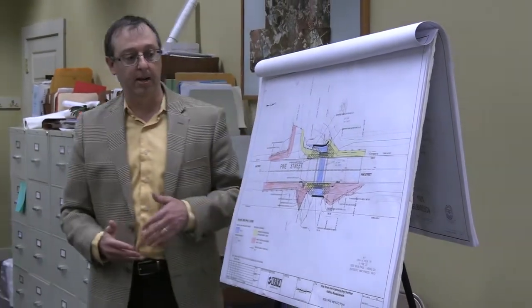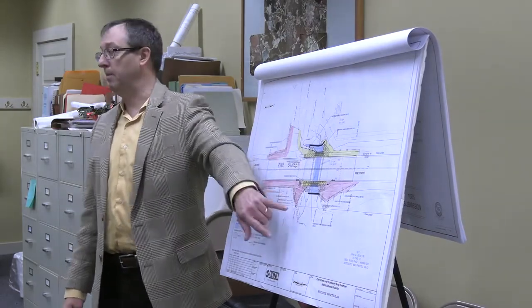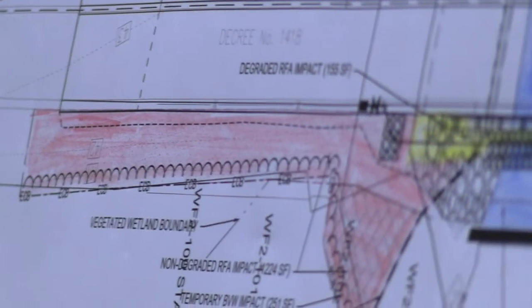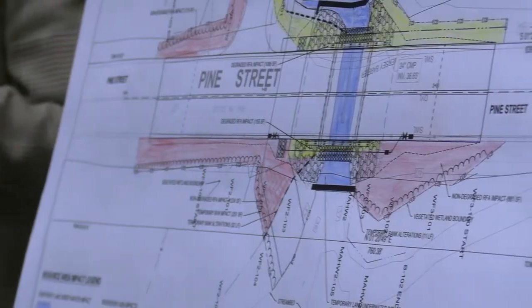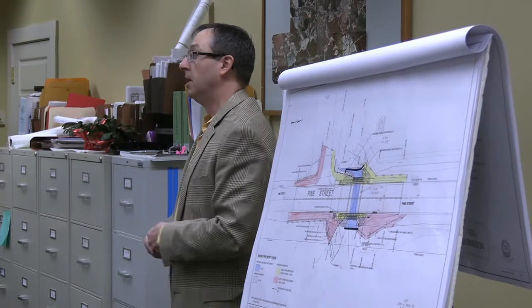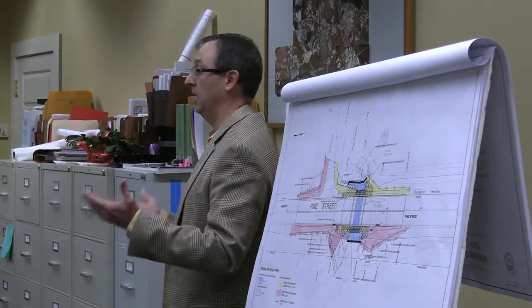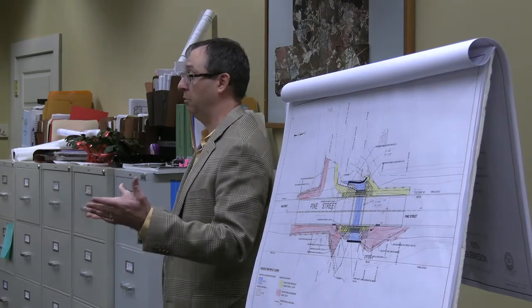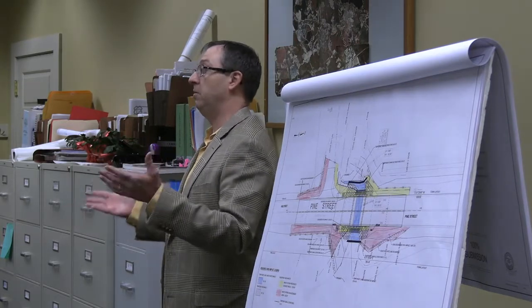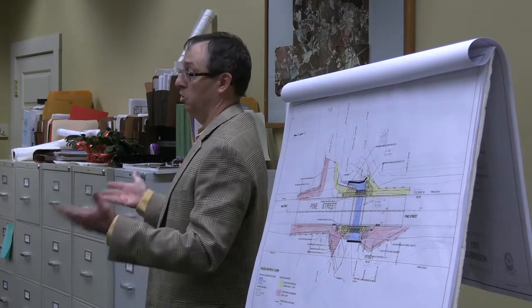What we've done here is we've outlined basically approximate limits of what the contractor could use as his area for this bypass channel, because we don't design the temporary water control. It's a means and methods. So what we've done in the specifications, which are included in the notice of intent, is to say, okay, here are the parameters that you've got for water control. You've got to provide a channel that will accommodate a 2-year storm flow.